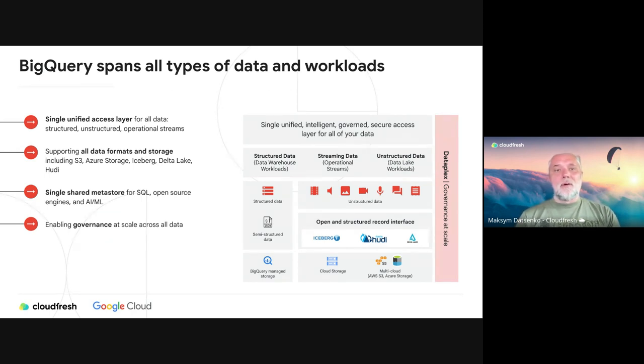Everyone takes BigQuery as a data warehouse. It is actually, but what is a data warehouse in general, outside of the Google world? It's like the standard SQL database working in OLAP mode. So it works with structured data, with SQL, and that's it.